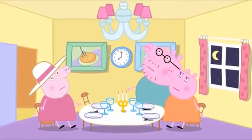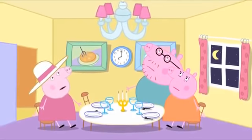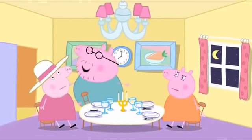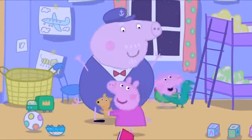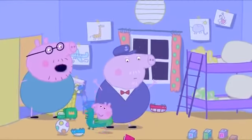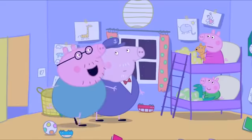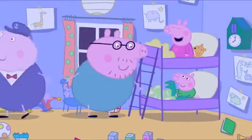Granny Pig, Mummy Pig and Daddy Pig are still waiting to eat dinner. That bedtime story doesn't seem to be working. I'm the expert at telling bedtime stories. I'll have them asleep in no time. A scary dragon! Peppa, George, back to bed. But Grandpa hasn't finished the story yet, Daddy. I'll finish the story. I'll be down in a minute.